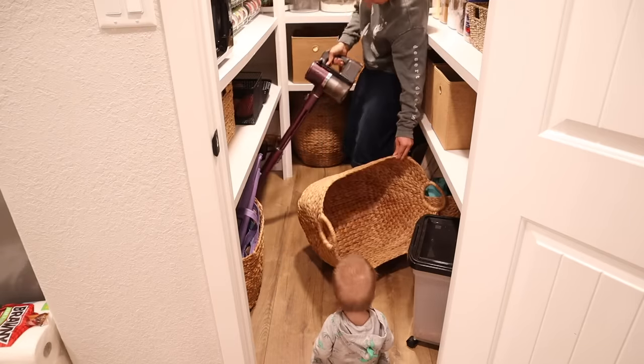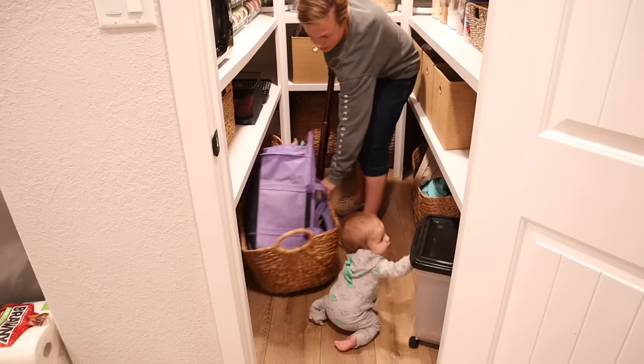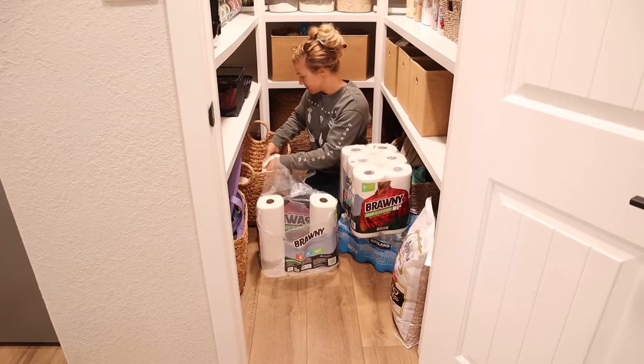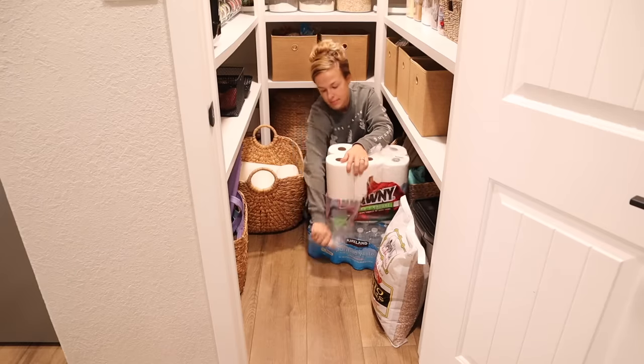So now I am sweeping the floor here in the pantry, pulling out all of the baskets, getting in the corners and everything, and then I'm going to restock this basket with paper towels. I had ordered a big box of paper towels from Walmart, and I keep all of my paper towels in this big basket here on the floor in the pantry.